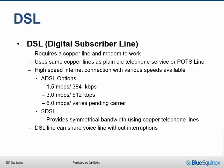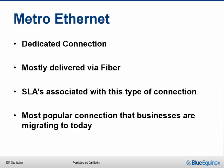That is the way that the service is delivered, via a POTS line or an old school copper line to the building. So again, not as popular these days, often used in remote locations or for small kiosks that need internet access. But it is important for you to understand what the technology is and how to know to recommend it to your client.